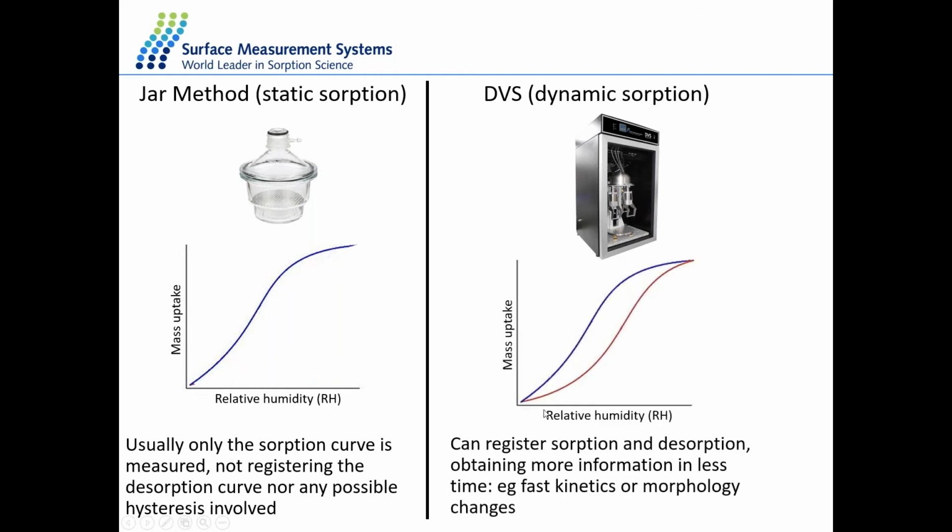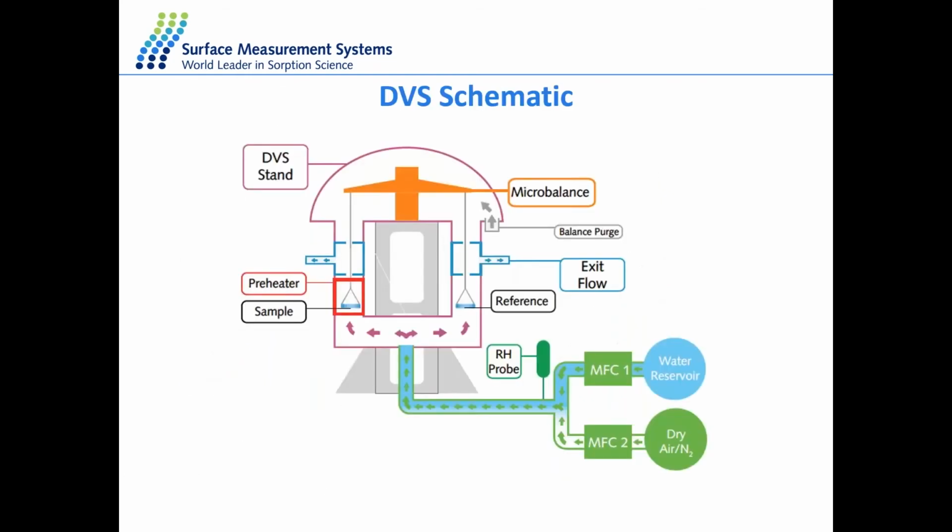For the DVS, we can measure the absorption and desorption cycle, which is much more useful for the analysis of the property of the material. So how does a DVS work from a point of view of the functioning of the instrumentation? Here you can see the schematic of a standard DVS experiment and a standard DVS instrumentation.